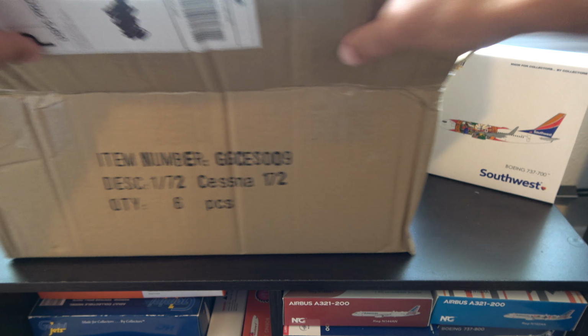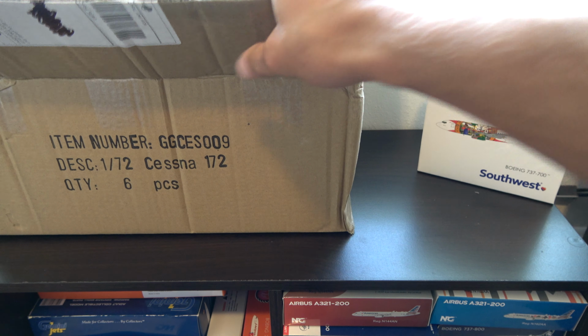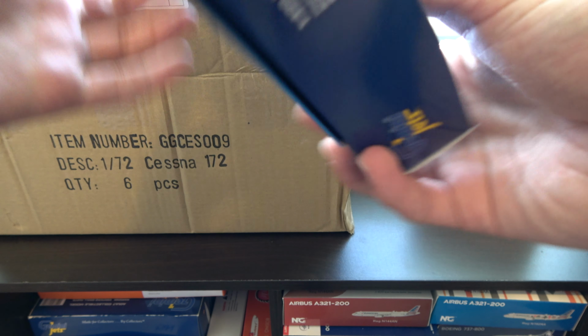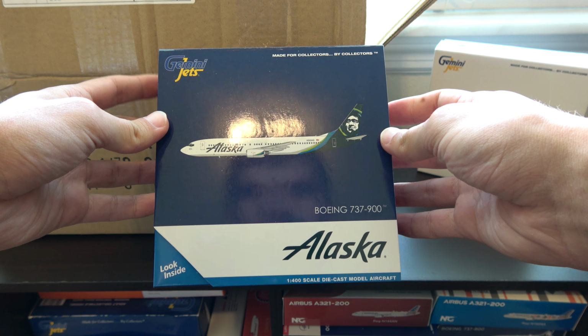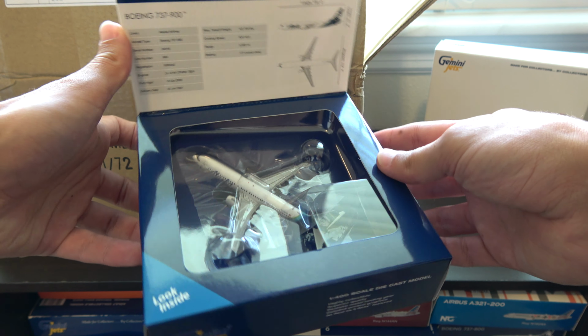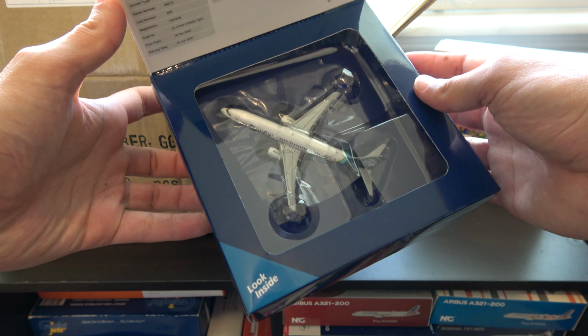So here we go. I like that box. Alright, and then we have the... Oh, that came open. Jeez. Alright, there we go. Alaska 737-900. New livery, no winglets. There we go. So we have them all there.